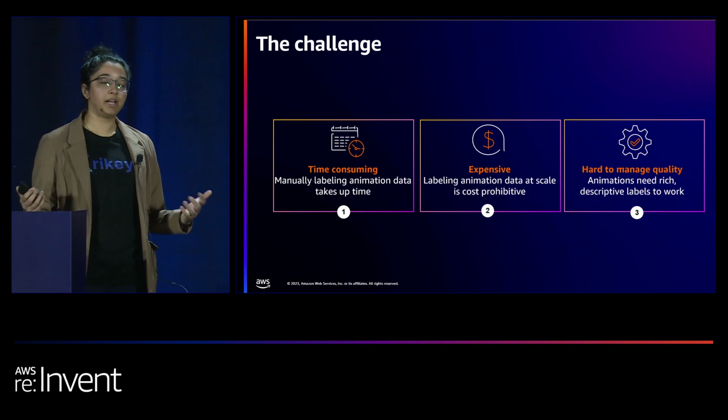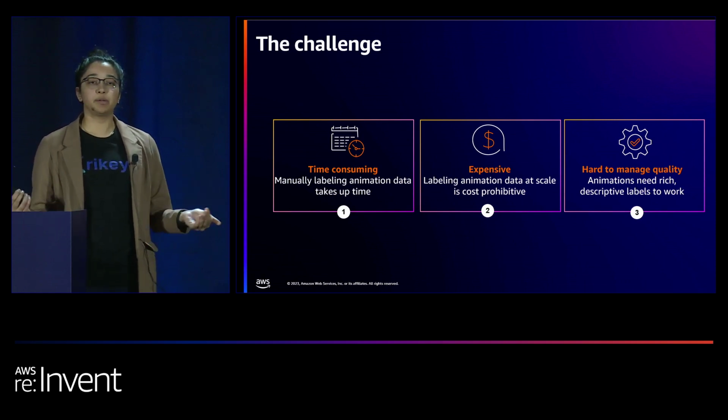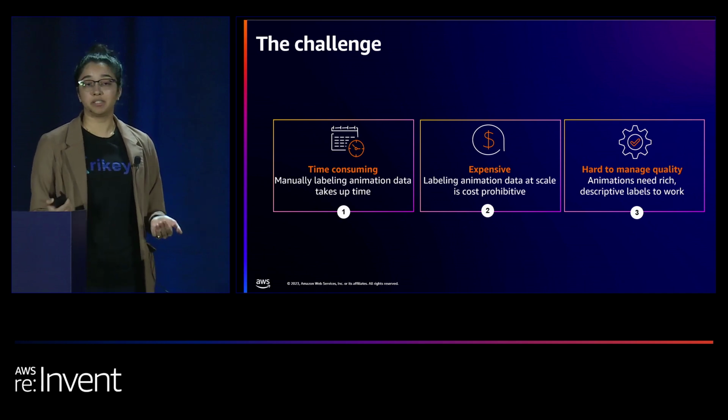And so just to recap, there are 3 key challenges. The first is that manually labeling animation data is really hard. It takes a long time.